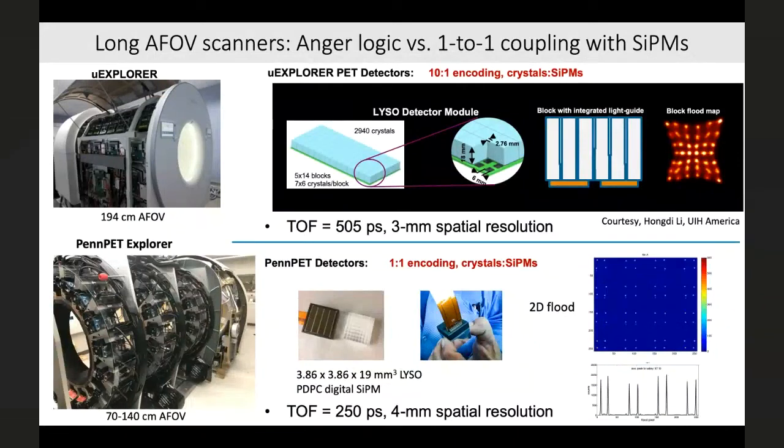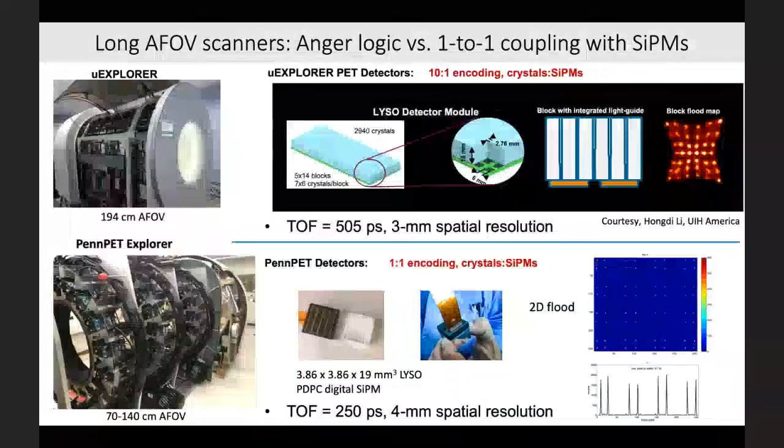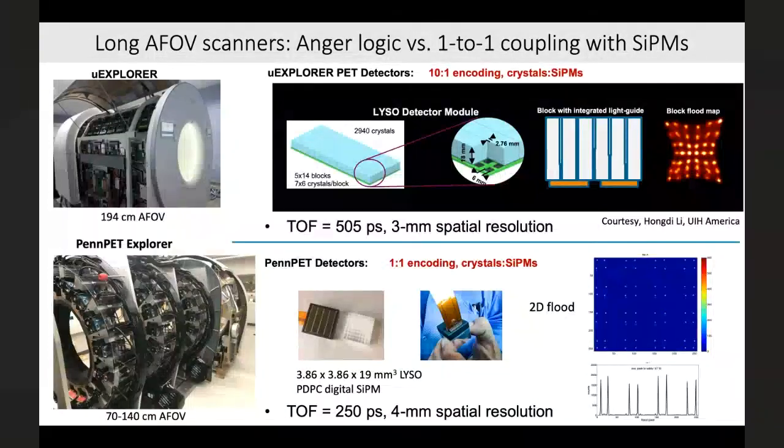So they use something which is a bit of a variant on the Anger logic, using a small number of silicon photomultipliers with a densely packed pixelated array of crystals. So there's almost a 10-to-1 encoding. That is designed to save a bit of cost on the number of silicon photomultipliers that are required. And you can see there's an Anger logic type block flood. So the resolution is inherently about 3 millimeters, but you don't get as good timing resolution with this type of device because of the light sharing.